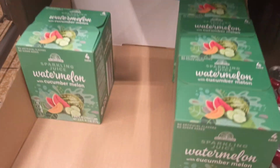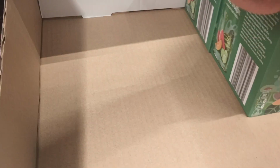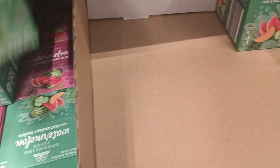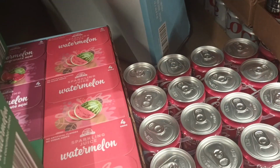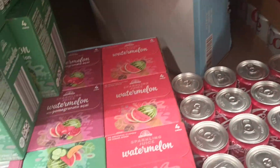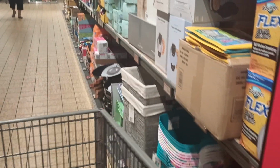So let me help somebody else out. Let me slide this over and then stack these like this so they can get some too. I don't work here, y'all. So they can see the other flavors and stuff too. How about that? Put that back there like that. Help somebody else out. Now that's all they got left, y'all. Okay. Let's look at these other counters, see if they done marked these down.